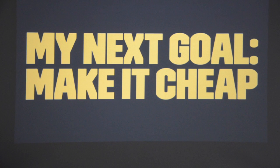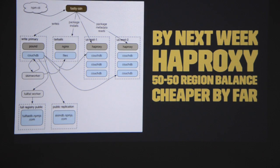So, in fact, the diagram I just showed you of how the registry works is completely untrue. We completely changed it today. We rolled out a really solid new architecture that uses a whole lot fewer couches. This afternoon before coming here was like shooting couches in the head. Boom, boom, boom, down you go, because we don't need you anymore.